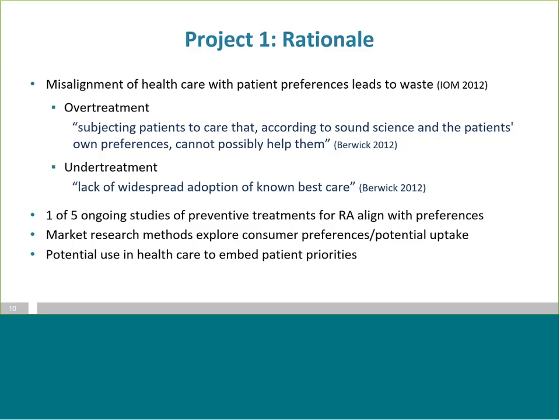One of the things we focused on was the fact that companies like Apple wouldn't send a phone to market without understanding what their consumers value. They wouldn't do that without knowing what the potential uptake or market share of a product was. So why don't we do the same? Why don't we use these methods to embed patient priorities in the research process in healthcare?